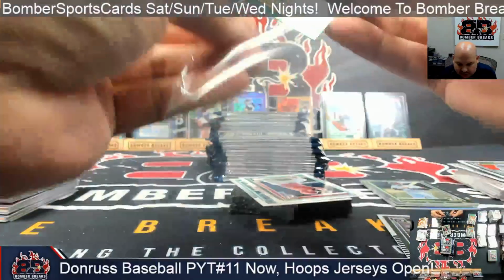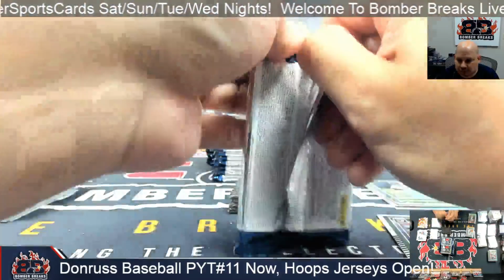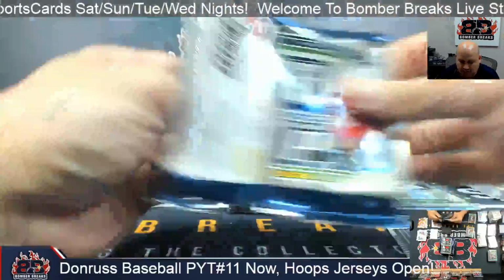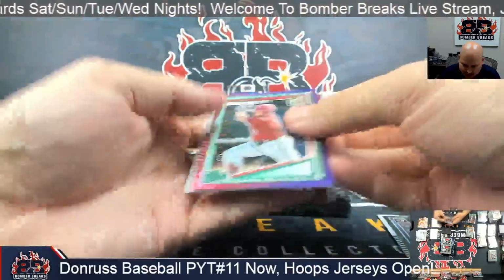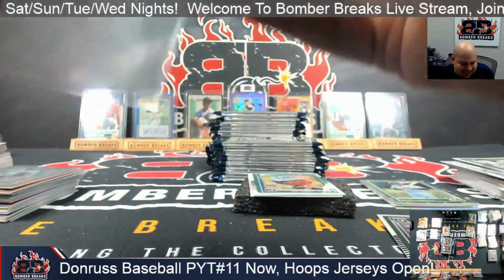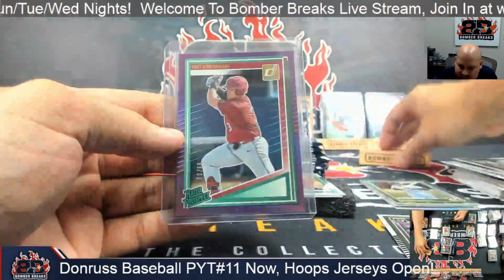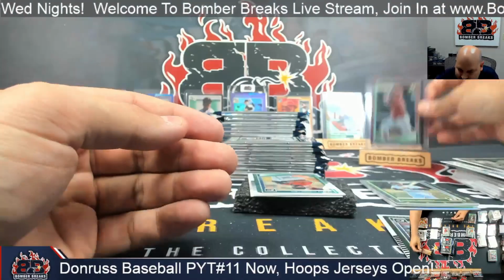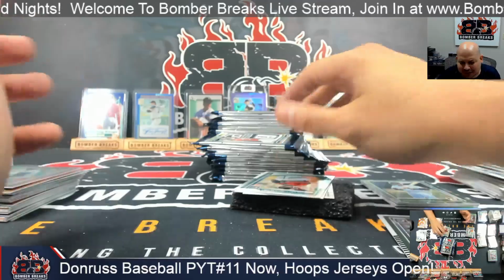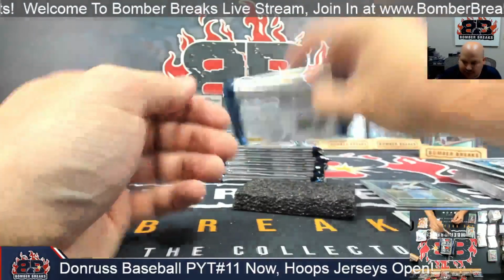Braden Montgomery here, unleashed. Surprised we haven't seen a few more White Sox, but still got a box to go. Usually I hit one of the Montgomerys or one of the pitchers. This is Rentaro Sasaki, 60 out of 99. Sasaki is a Stanford Cardinal. Most of you are probably familiar with him by now. Japanese sensation, collegiate player. We'll have to randomize that one. We'll have the privilege of randomizing that one at the end of the break.